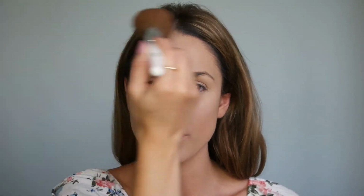Okay, so now we're gonna do my favorite part and apply some bronzer. I'm gonna use the Kat Von D Lock It Tattoo powder foundation in the shade Deep 66 as a bronzer. It's a really deep bronzer. It's gonna bronze you better than anything else. So I just use the tiniest bit. I just dab it, blow it, and then apply it around the perimeter of my face.